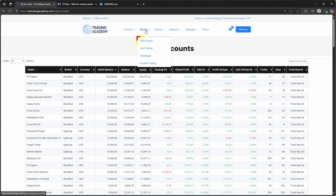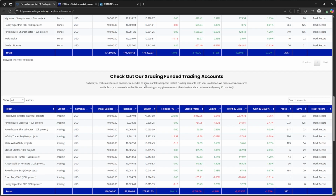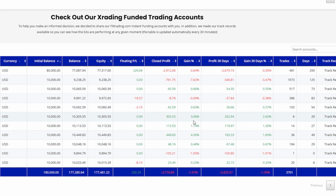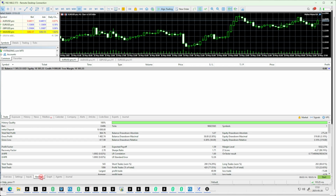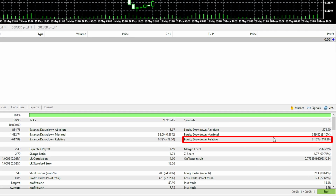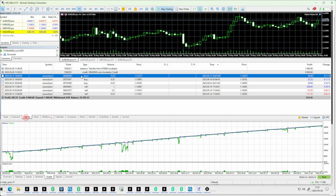And this account is already public on our website. If you go to Funded Trading and you look at the trading.com accounts, you will see that the Market Master is here and it made already 3%, which is awesome. I have the account right in here. This is the backtest that I performed. You can see a drawdown of 3.10%, but that is since 2020. And if I show the history, you'll see a few trades very similar to what I had on the demo account.